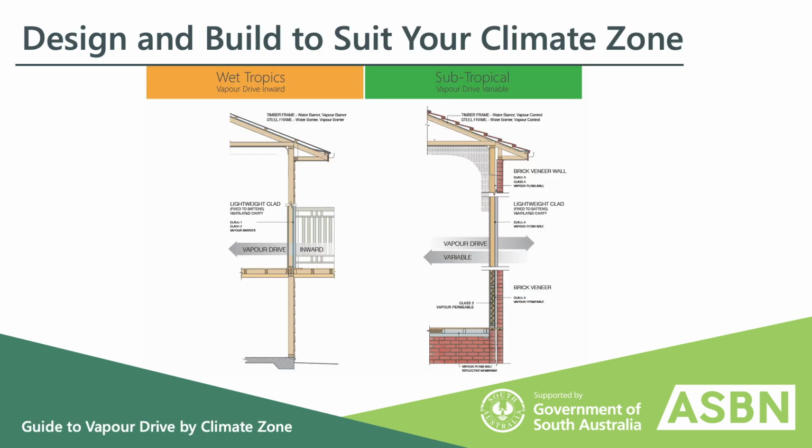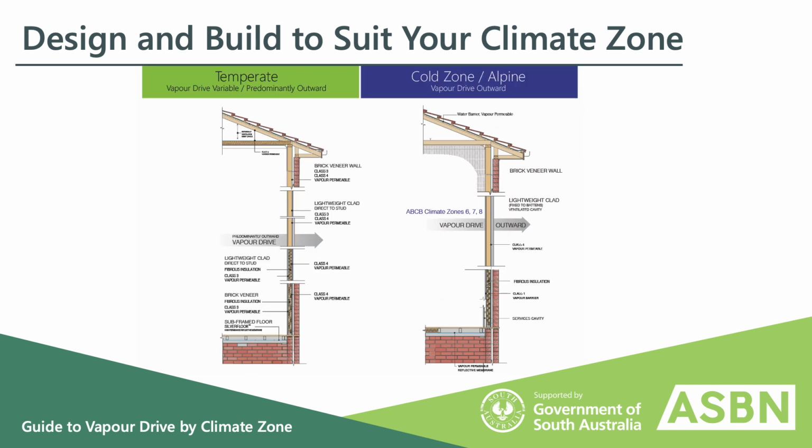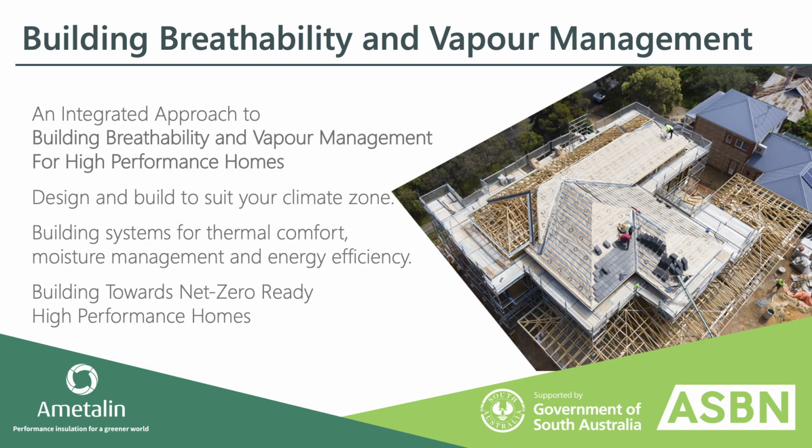Okay, so these are some different systems for different zones. Taking all of these considerations together, we can adopt an integrated design approach. Design to suit your climate zone, building system for extra thermal comfort, moisture management and energy efficiency, building towards net zero ready and high performance homes.